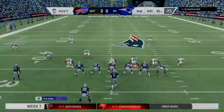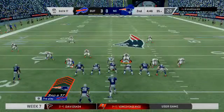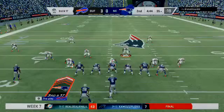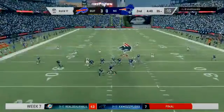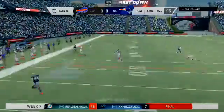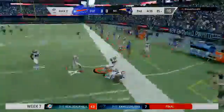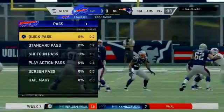So it's 3rd and long, and defensively not a real surprise. They're in the dime. Out of the gun, Brissett. He's going to air it out for Dorsett. Into double coverage, and it's intercepted. Picked off near the 34.